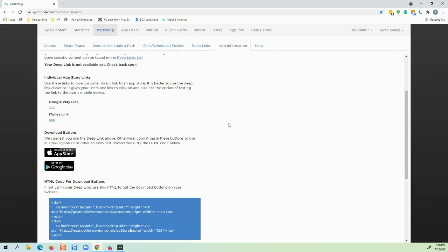But honestly, when it comes to downloading your app, no matter if your families have an Android or iPhone, they will have the capability to just go into their app stores, type in your org's name, and it will bring up your logo, and they'll be able to download your app there for free.